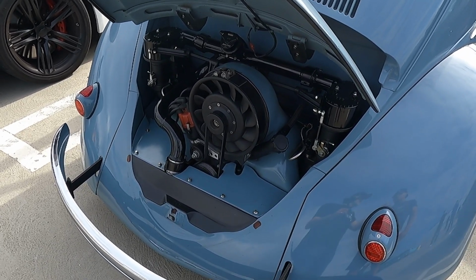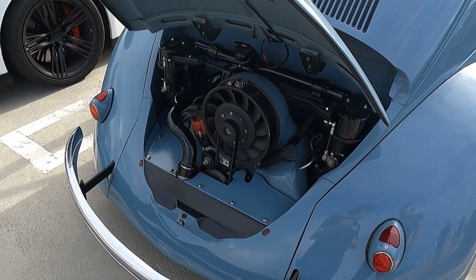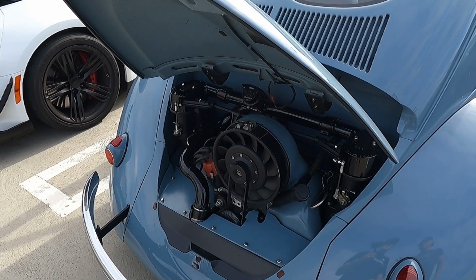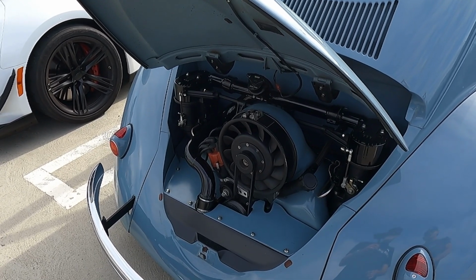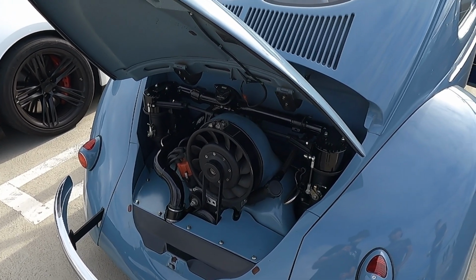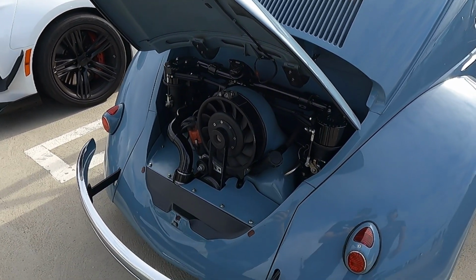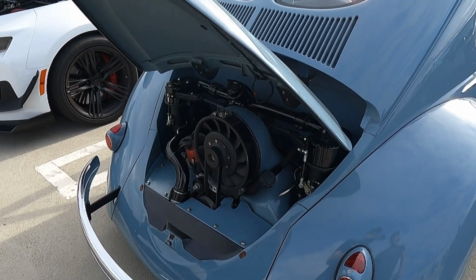Obviously, it's a larger capacity than it would have been. The original was a later model. Correct. The original probably was only putting out 25 horsepower. This has been turbocharged. It's got the 911 fan shroud. Suspension all the way around is 911, so it's coilover, disc brakes. Porsche 5-speed. Full leather interior by Ron Mangus.